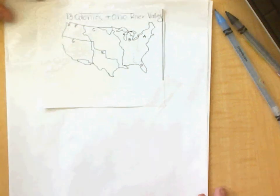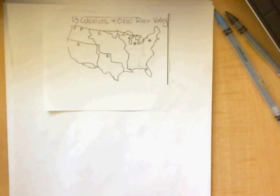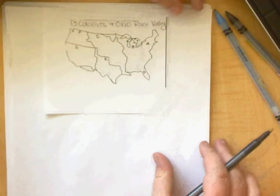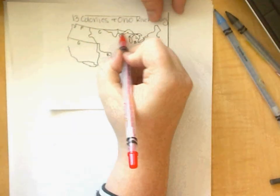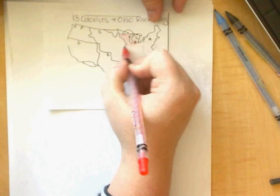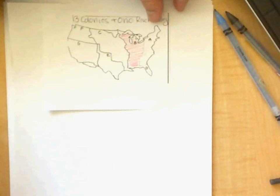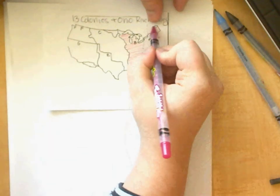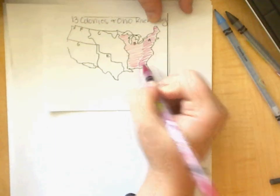Alright, in this video we're going to be exploring westward expansion and really just land acquisitions. Some of our first land acquisitions that I'm going to touch on real briefly here is the Ohio River Valley and the 13 colonies. And I'm going to shade them in here so you can have an idea of what these are. I'll shade them and try to do two slightly different shades of color, if that's a phrase that makes sense at all.